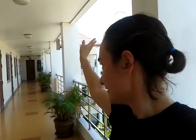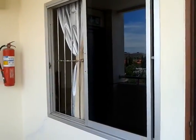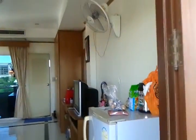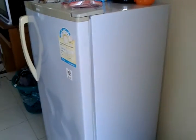But I'm going to show you our apartment a little bit. It's our hallway going down. As far as I know, all of these rooms are empty. I have not seen anyone else up here so far. But we've got windows that open in the front and a balcony in the back, so we get a really nice cross breeze. So we have a fridge and a TV already.